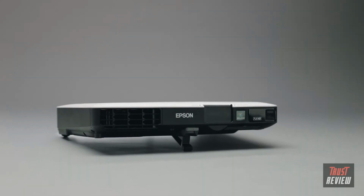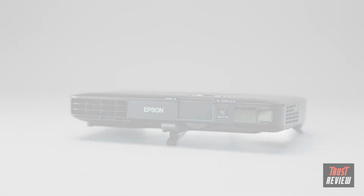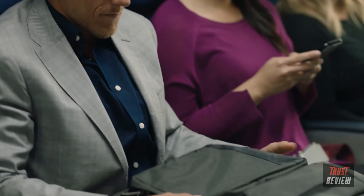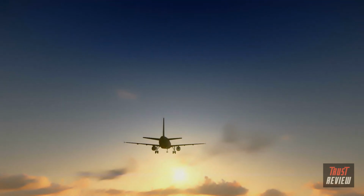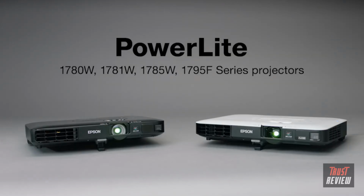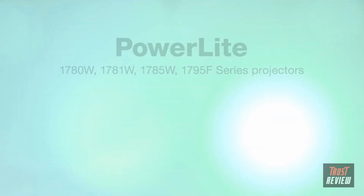These stylish cutting-edge compact projectors are the perfect presentation tool for road warriors that need ultimate portability. Thin, light, and powerful. Take it anywhere business takes you. The new ultra-light and thin PowerLite 1700 series projectors from Epson. Powerful performance from a compact device.